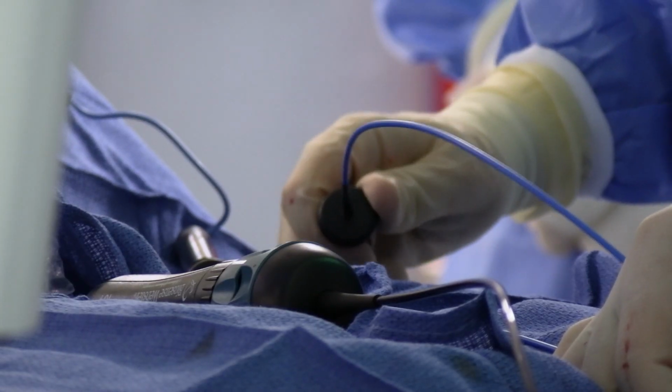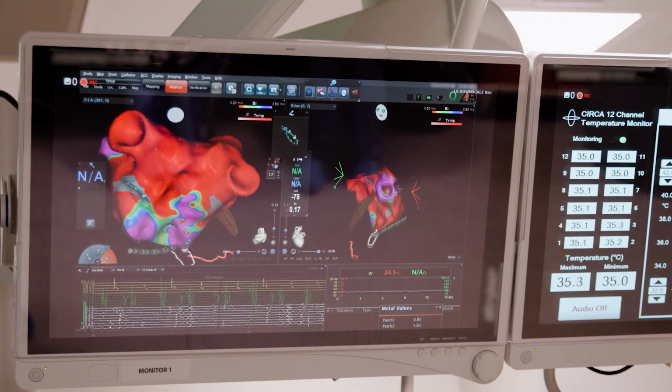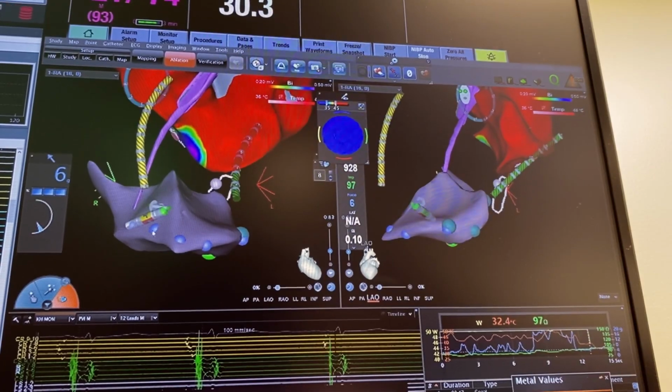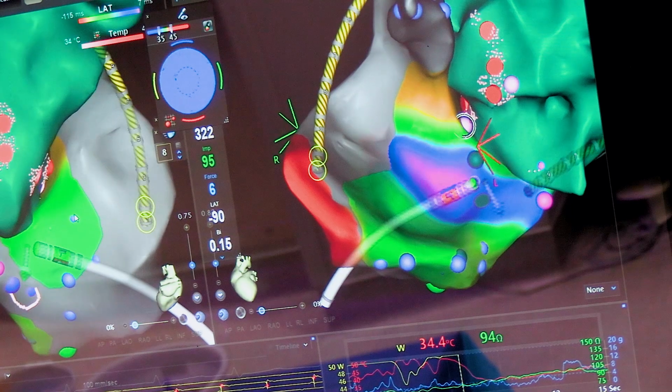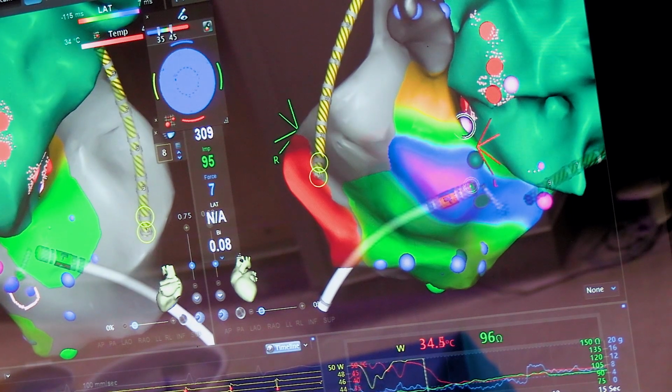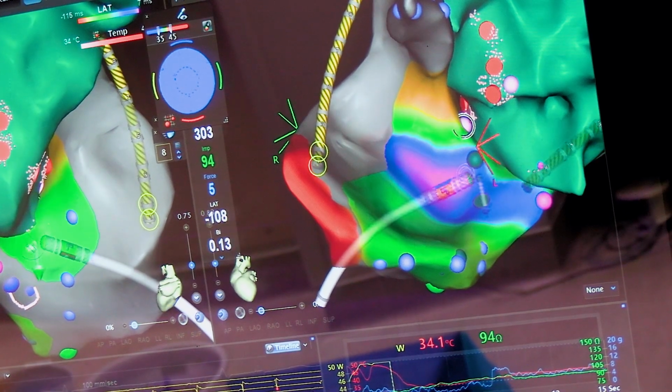If you don't ablate deep enough, it won't work, right? So you're kind of wasting your time and wasting the patient's time. If you go too deep, then you could potentially have collateral damage. And so it's a balancing act between efficacy and safety. That's where open irrigation made a big difference. That's where contact force made a big difference. And that's where I think this has made a big difference.